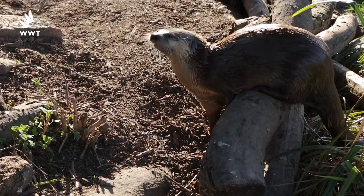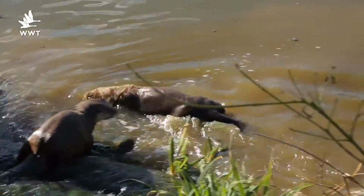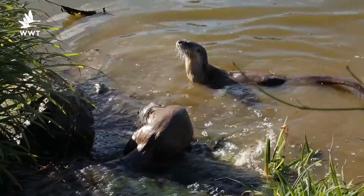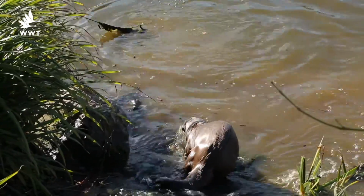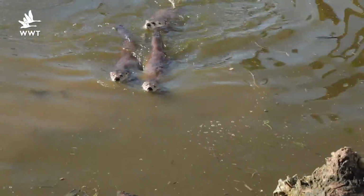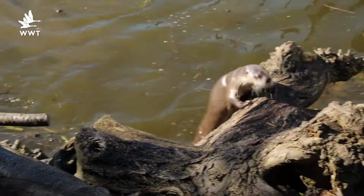Now, our otters, my otters, are actually North American river otters, and they're a bit more sociable. And this scenario of mum and her 2 daughters sometimes happens in the wild, and quite often they'll even stay with mum even when she's had some more cubs.